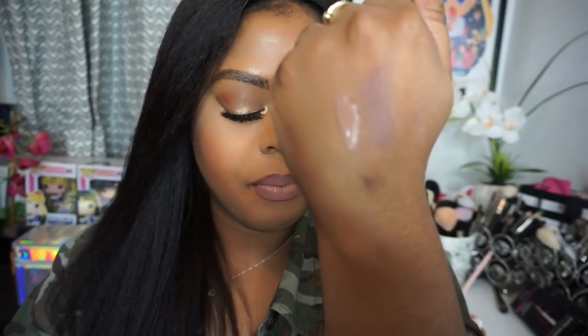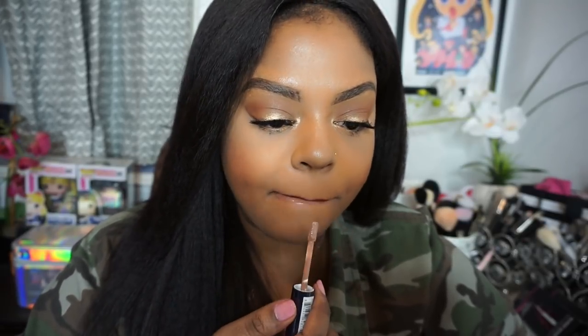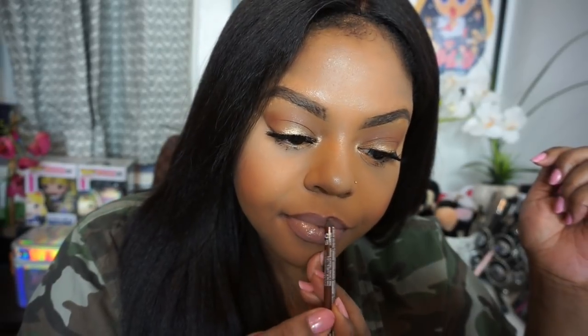And then I'm gonna swatch it right next to the butter swatch that I did earlier. So this is how it's looking right here. So these are the two. And then I'll just put that all over. This is it right here.